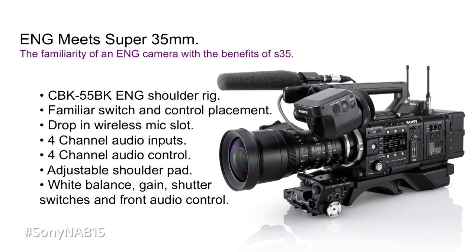ENG meets Super 35mm. Lots and lots of people want to have that Super 35 look, that filmic shallow depth of field look, but also shoot in an ENG style, run and gun documentary type productions. So Sony developed this shoulder rig, the CBK55BK. I really wish Sony would come up with some nice names for their stuff. You know, how you're supposed to remember that, I really don't know. Anyway, it's a shoulder rig.